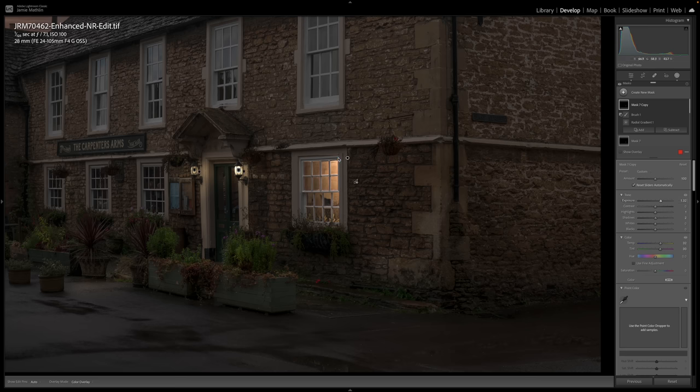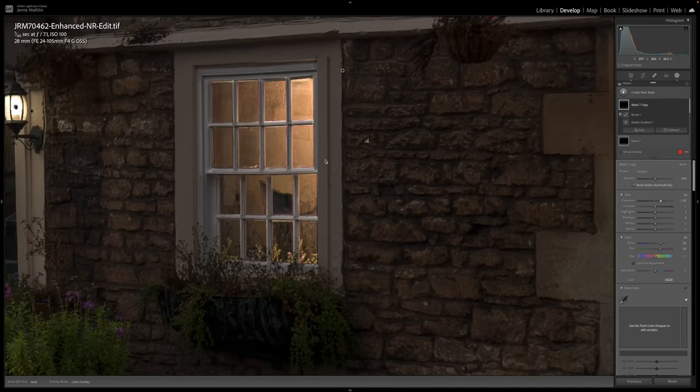You can see the little bit of brightness there. I like this little reflection of it. It looks like light's coming out from the room. But this little bit here needs to be dealt with. So we can zoom in to there.